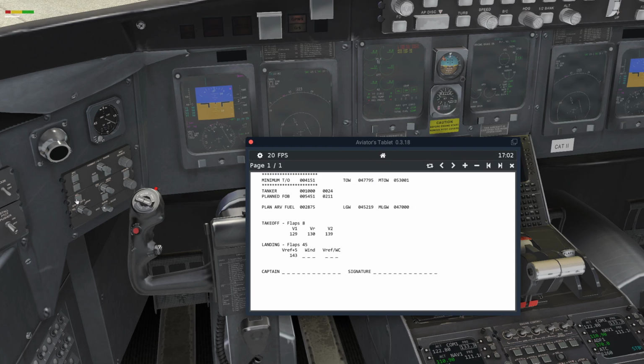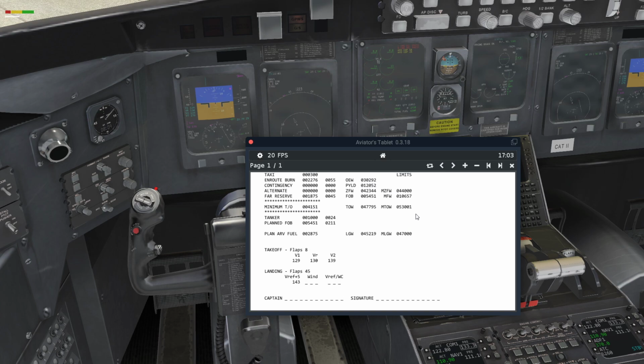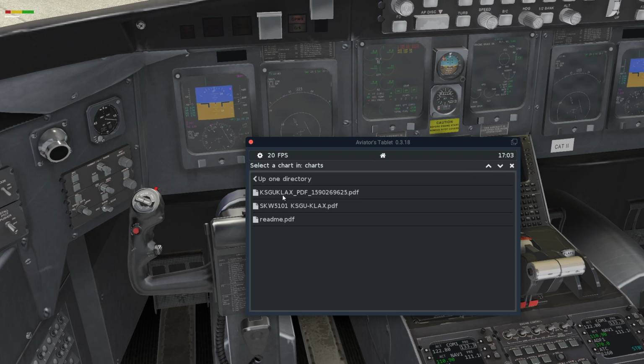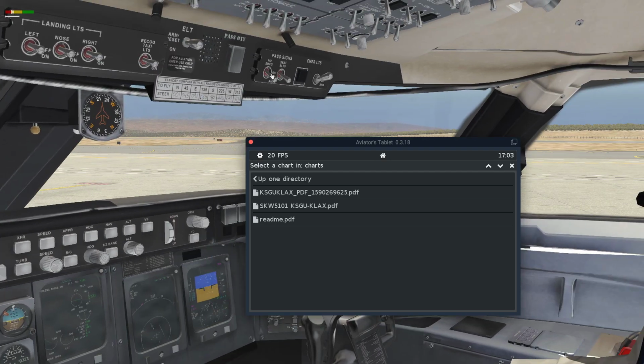So VT is going to come off the speed cards, 179. V1 will be 129 with flaps 8. VR 130. V2 139. All right, speeds are set, and let's go ahead and we'll brief up the flight here. 2 out of 15 passed, so we have 12 minutes. Go ahead and get the bleeds on the APU now.